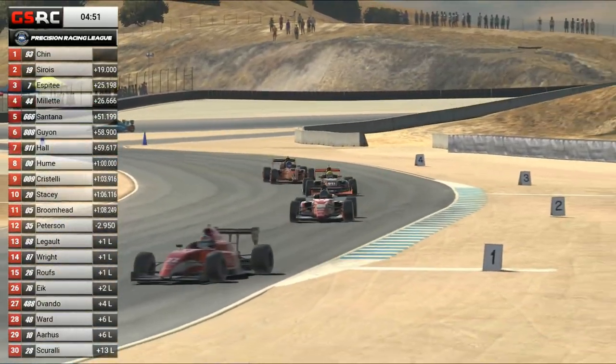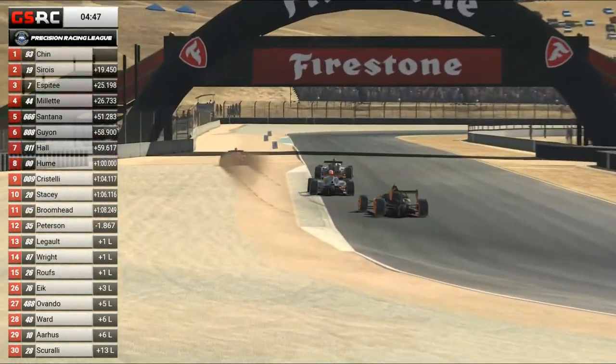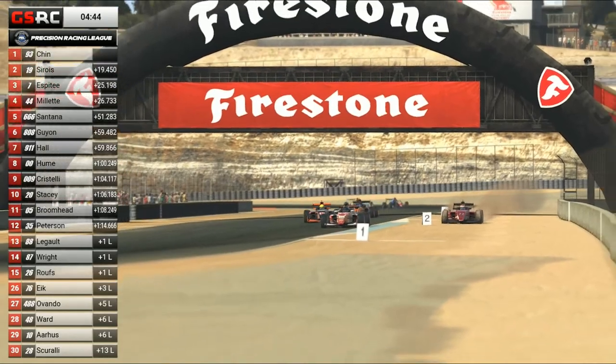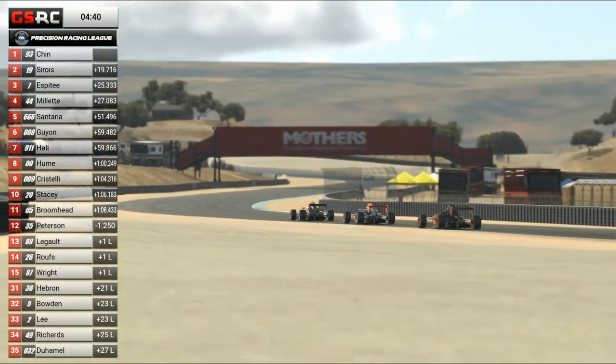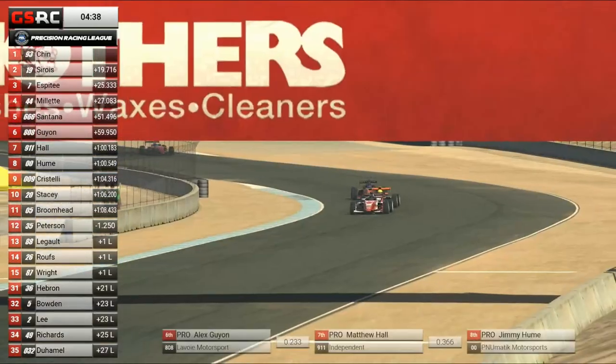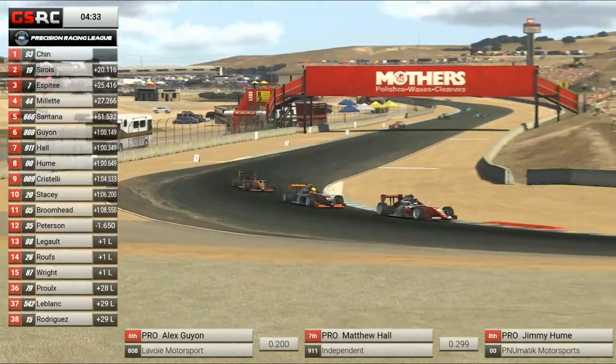As in front of them, we've got Guyon running wide again. So Guyon clearly just in. Whoa, is that a lap? Yeah, no, that's a lap car. That's Zambelli just giving way, making sure that everybody can get through. But I think that threw Guyon off a little bit, as Hall is right underneath him here.